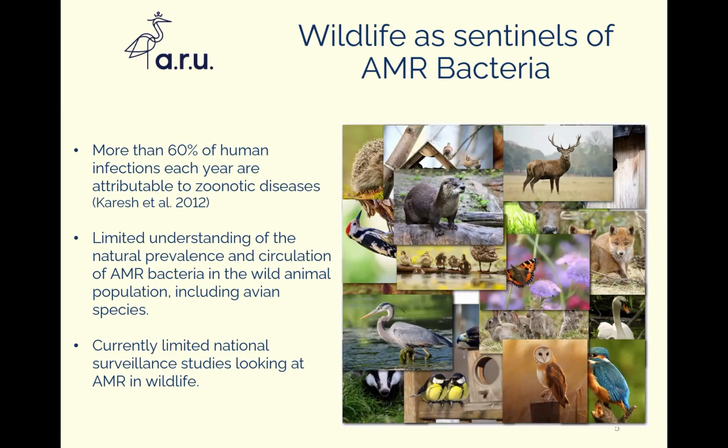But what we would like to see is a more national kind of surveillance of wildlife and taking a One Health approach. So looking at river, soil, birds, other small mammals that might be frequenting in areas, and trying to see if there's any sort of links between those using genomics. And as I say, it's currently limited at the moment. There are studies looking at things like bird flu, for example, but again, not specifically looking for resistant bacteria.